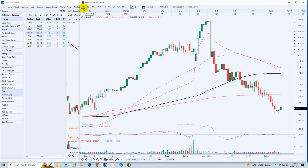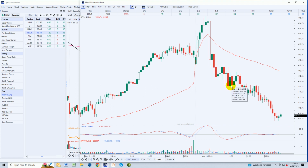So we're going to take a look at yesterday's price action, and I'm going to give you some tells. And then we're going to look at today's price action. Let's take off these major moving averages so that they don't obscure the chart. And we can see where the VWAP comes into play as well.